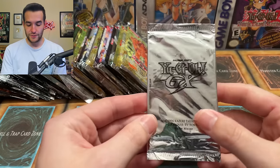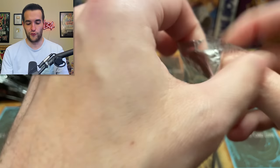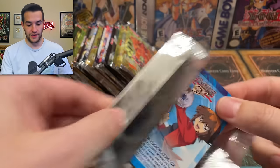All right, McDonald's pack two time, which doesn't have any foils, unfortunately. So it kind of ruins the effect, you know, not having a foil potential. So we'll just see what we get. You know, it's classic.